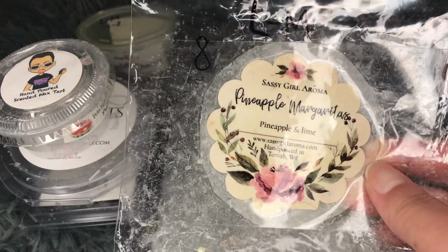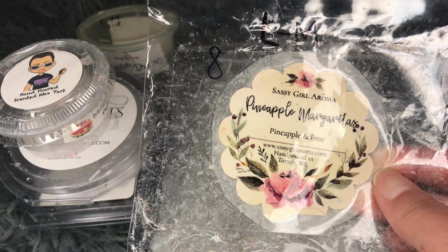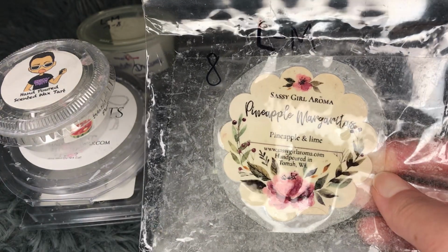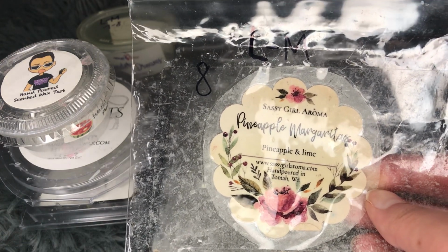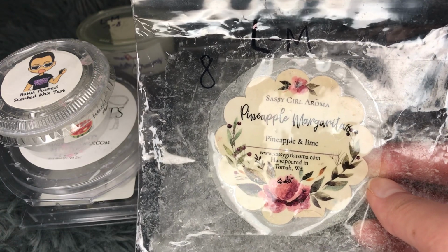The problem I had with this scent was that it wasn't that strong. I usually use 3 cubes when I use Sassy Girl Aroma, but I had trouble with this. This gave me about a light medium, and it lasted a good 8 hours. So it did last long, it just wasn't very strong. Also, this wasn't a favorite scent of mine, so this wouldn't be a purchase.